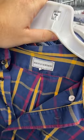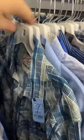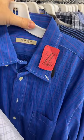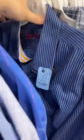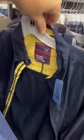Here's another good brand. I actually sold one of these this morning if you're on my morning live, a Moss & Huffman. They only want $5 for it. Really good brand. Moss & Huffman. Another Burberry, but they want $25 for it, a little too much. Robert Graham, $25 for it, a little too much.